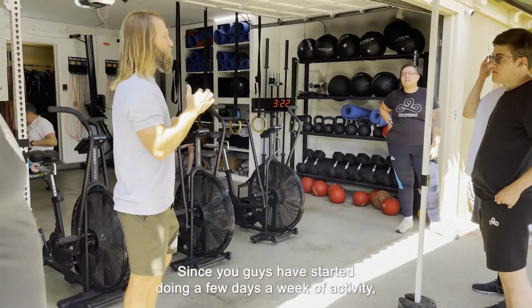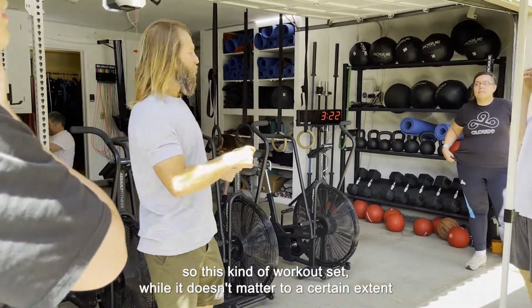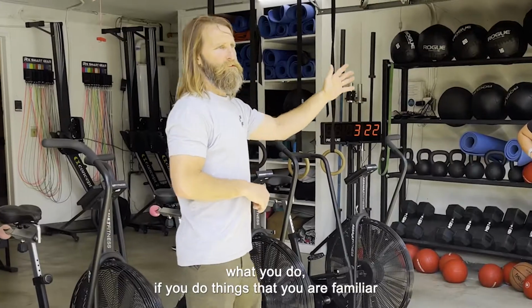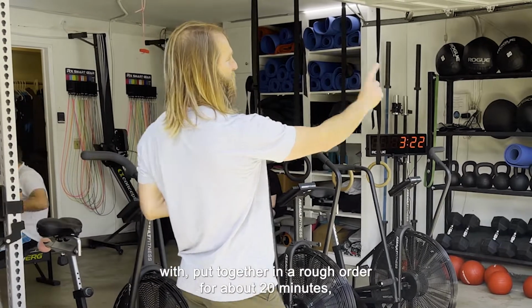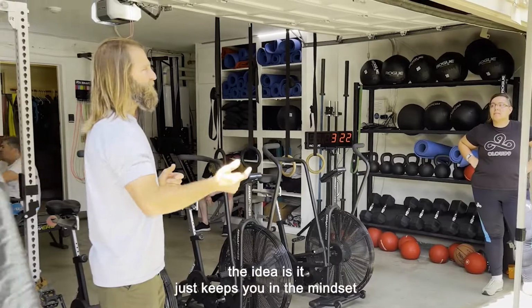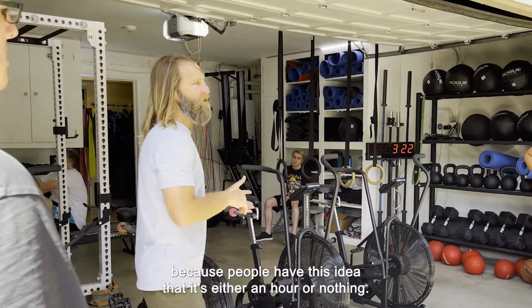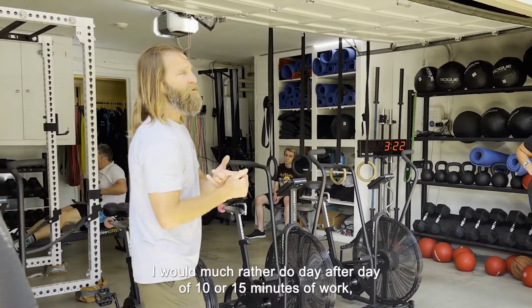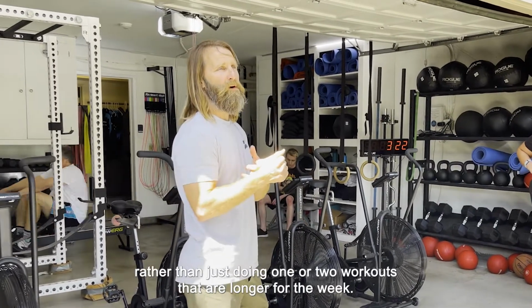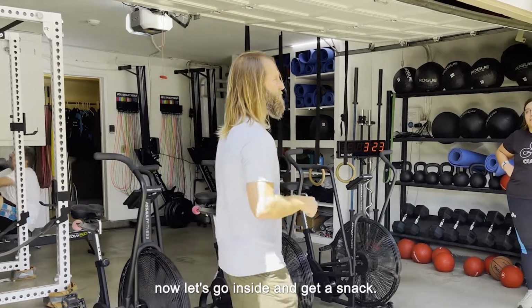Since you guys have started doing a few days a week of activity, the worst possible thing to do is take an entire week off. So this kind of workout set, while it does matter to a certain extent what you do, if you do things that you are familiar with, put together in a rough order for about 20 minutes, the idea is it just keeps you in the mindset of, today I'm going to get some physical activity. Because people have this idea that it's either an hour or nothing. I would much rather do day after day, 10 or 15 minutes of work, rather than just doing one or two workouts that are longer for the week. And so now let's go inside and get a snack.